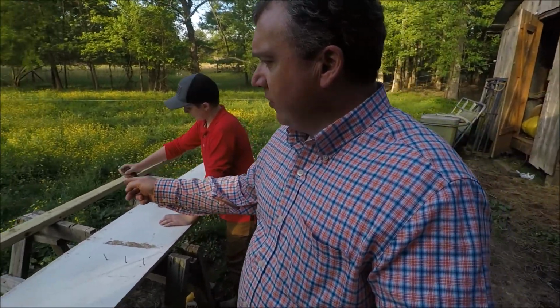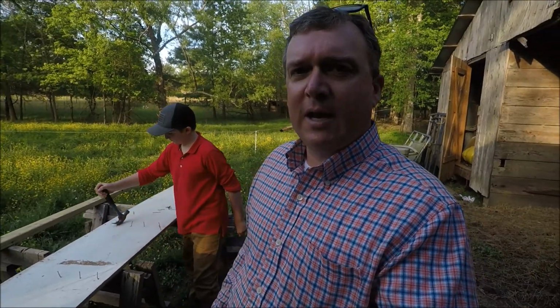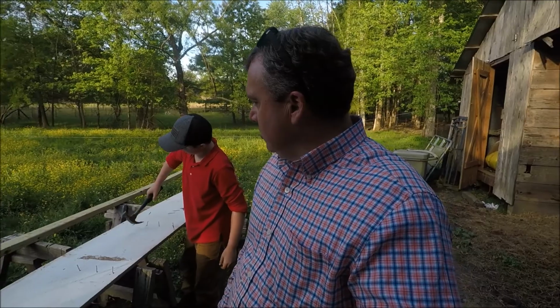We've got a 2x4 over there. We're going to split that, I think, and use it. We've got a couple more boards inside that we're going to use, and that's kind of the way we roll here at Hidden Meadow Farm. Whatever we've got, that's what we try to use.